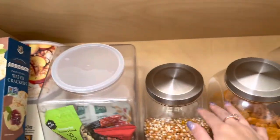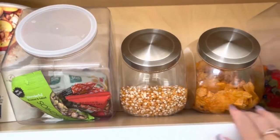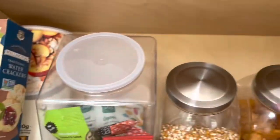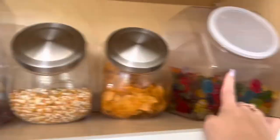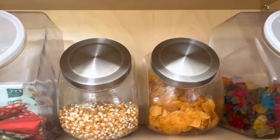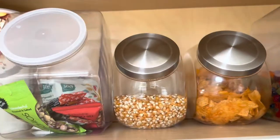I did pick up these clear containers on Amazon as well. I love them because you can actually see how much you have of everything. So I have popcorn here, barbecue chips here. I know, we have a lot of gummy bears. My husband thought it'd be a good idea to get a large bag of gummy bears. I don't know why, but whatever.